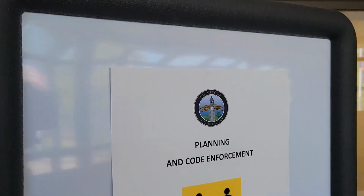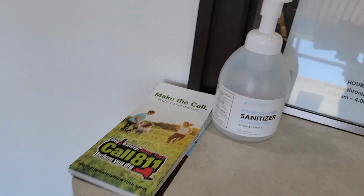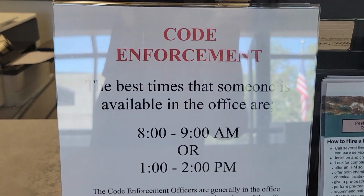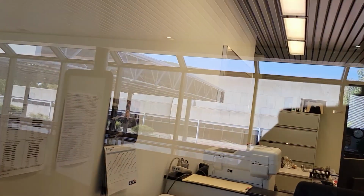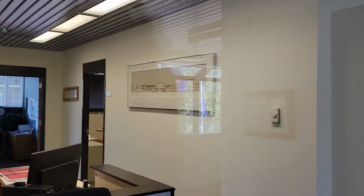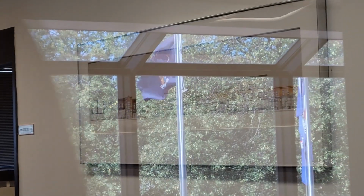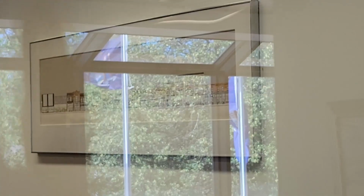Okay. Planning and code enforcement. Thank you so much. I appreciate it. Best times that someone's available are 8 to 9 or 1 to 2. That's some public information here. Let's see if I can zoom in on that artwork without getting all the reflections in the background.